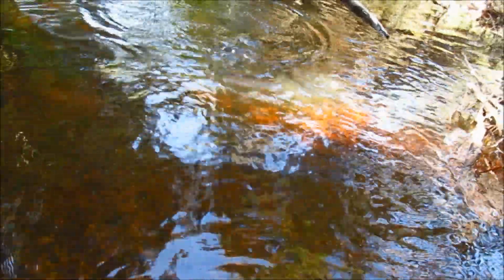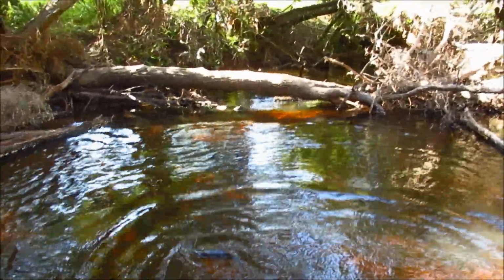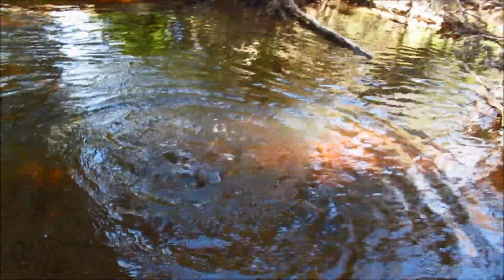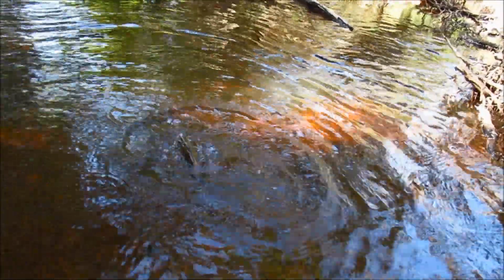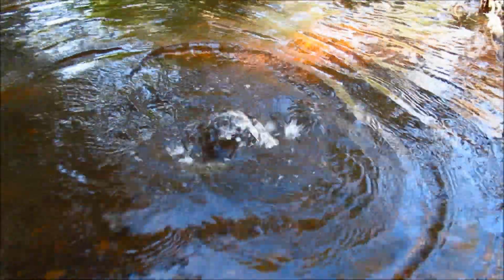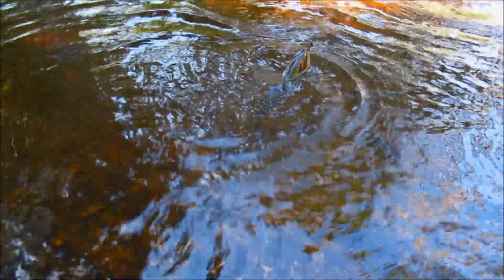Got another nice one here. Lovely fish. It's just taking over that log here. It's only a very small bit of water that's run all over this log. There's a lovely fish. The last one I got went 440 grams and this one's not far off that mark either, looking at him. I'll get him in the net before he takes off over that log here.